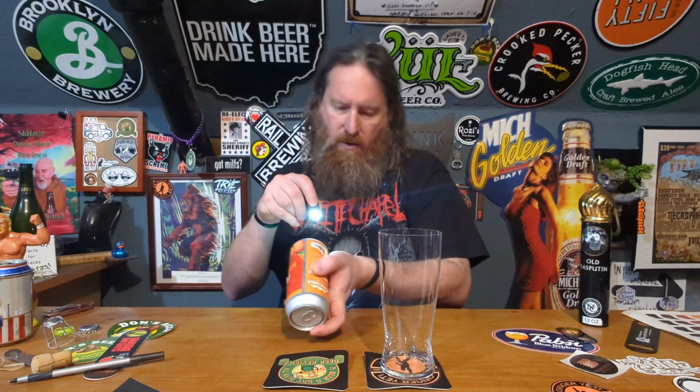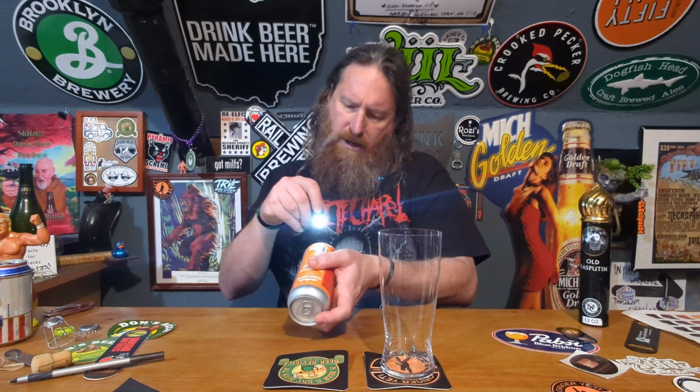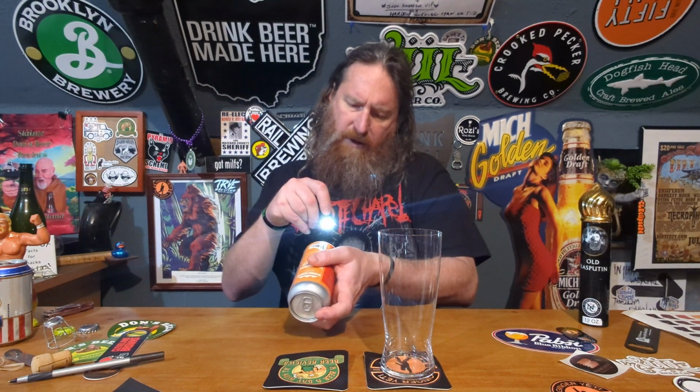And there's a code on here. Can't really tell if that's a date code or what it is. No date on the can. I did see on the description on Untapped, because this is on Untapped, the description says they use pureed habanero and fresh peach. Pureed habanero, so that means there's going to be some habanero in here. I bet you there's going to be some floaters, some sediment.